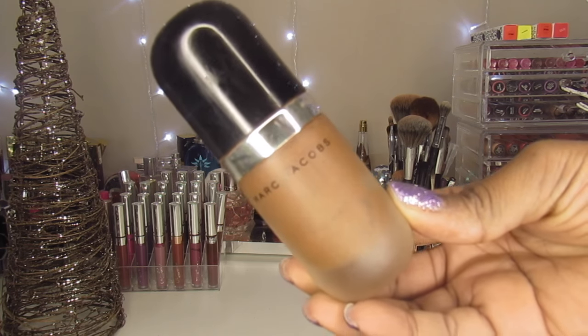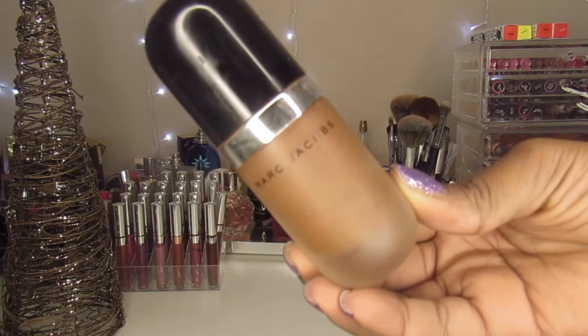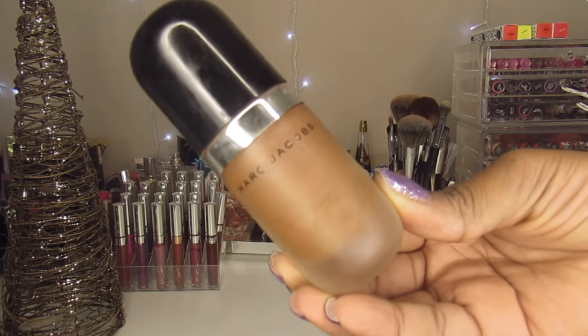Now, Marc Jacobs is on this list more than once because y'all know Marc Jacobs has been in the news for mouthing off, popping off at the mouth. Girl, before you start popping off, can you make sure you make a foundation that black women can wear? Now, don't get me wrong, I love this foundation for what it does. The coverage is probably one of the fullest coverage foundations that I've ever experienced. Even a little bit fuller than Cover FX, like the custom drops.